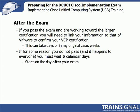But you will need to link them, and then one day, if you're like me, you get an email that says, hey, congratulations on your UCS implementation or design certification, and you're happy. If for some reason you do not pass, and it happens to everyone, it's happened to me, you need to wait 5 calendar days. So it's not business days as some certifications are, it is calendar days, and it starts on the day after your exam. So if you fail on a Monday, you've got Tuesday, Wednesday, Thursday, Friday, Saturday, then you've got a spare day on Sunday to rest, and then Monday you can retake your exam. So it is 5 calendar days to wait between retakes of the exam.